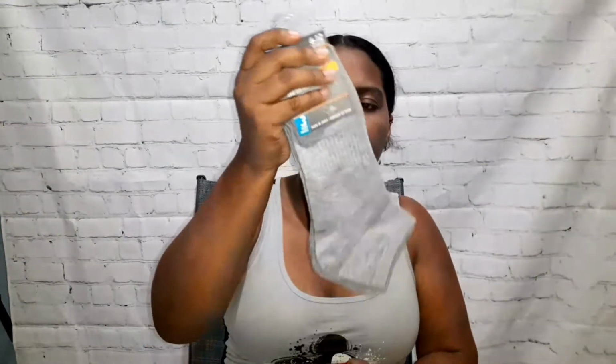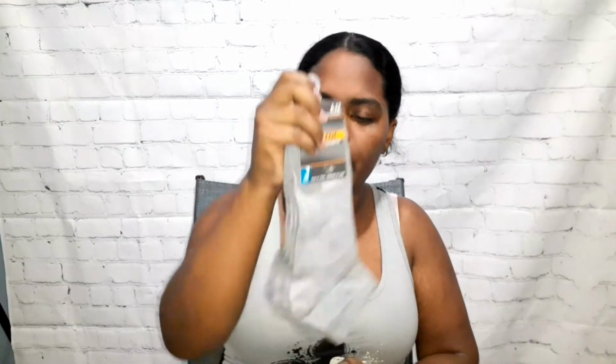And then I just got him some socks. It comes in 3 packs. It's 3 pairs and it's athletic low cut socks, in gray. And they're super soft.